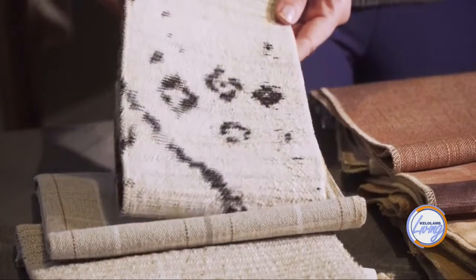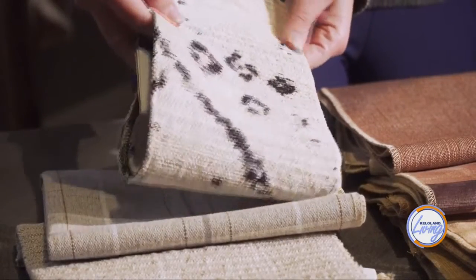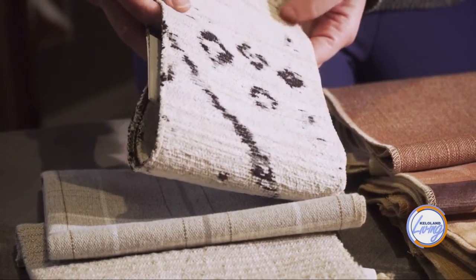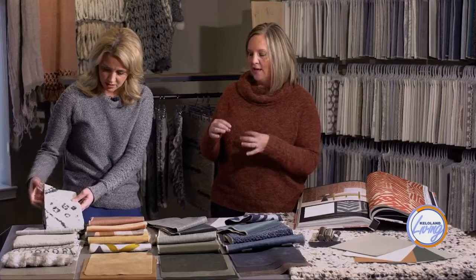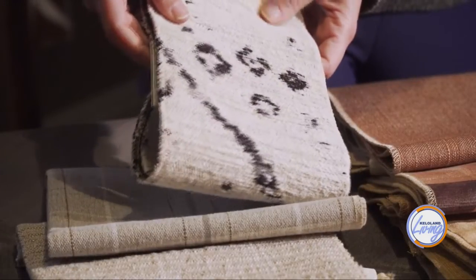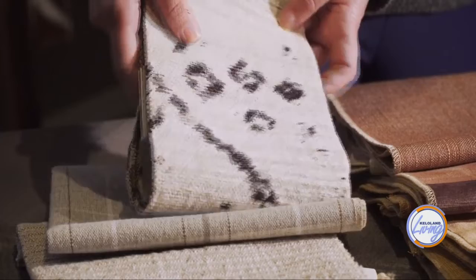Absolutely. So over here, we kind of have our neutrals. We've seen a shift from the gray cooler tones into more of the whites, the creams, and really layering in with some fun fabrics that feel good and are comfortable. Black and white is still very much in, but now with these, you can kind of layer in other colors with it. It's not only whites and neutrals.